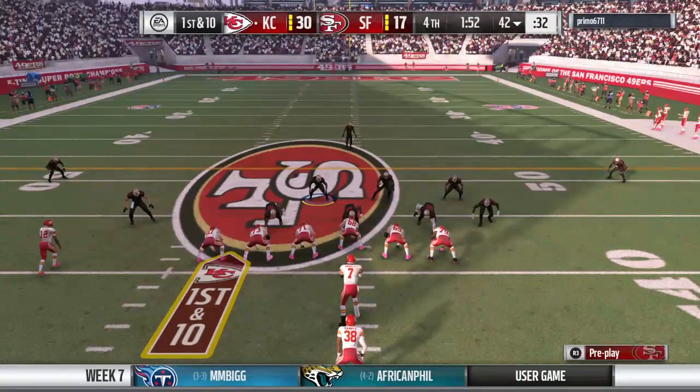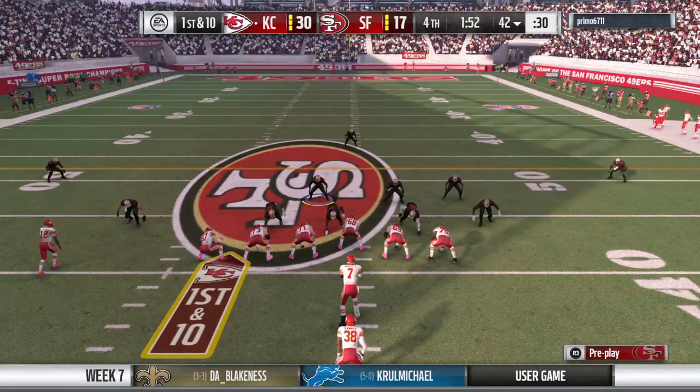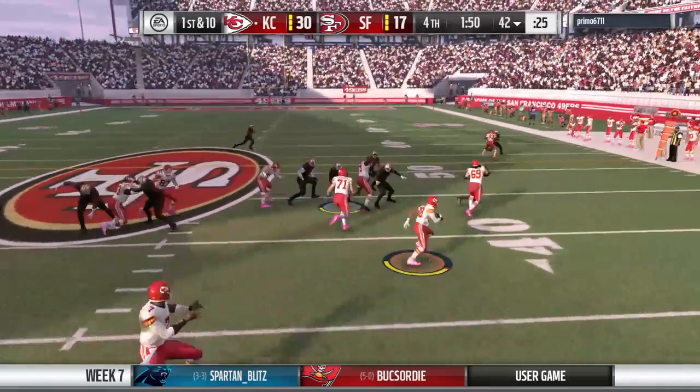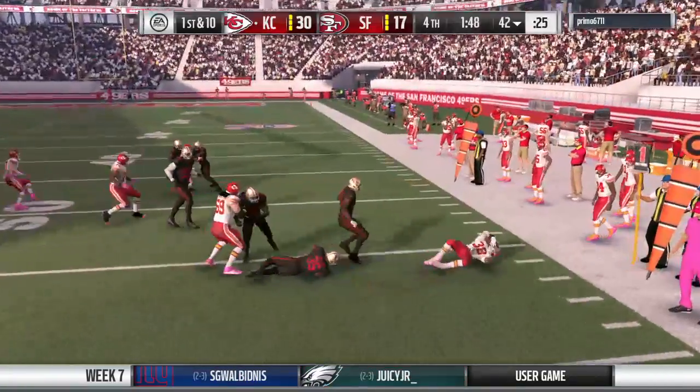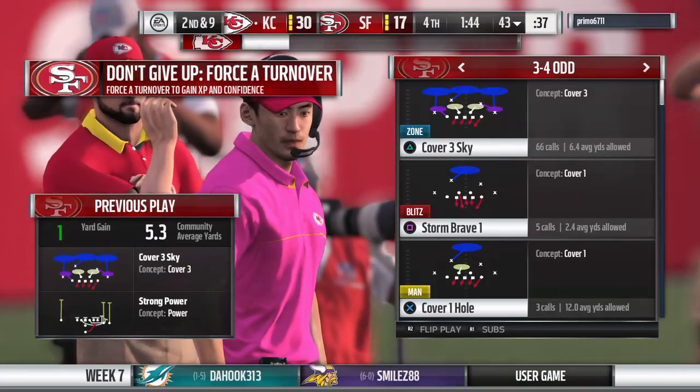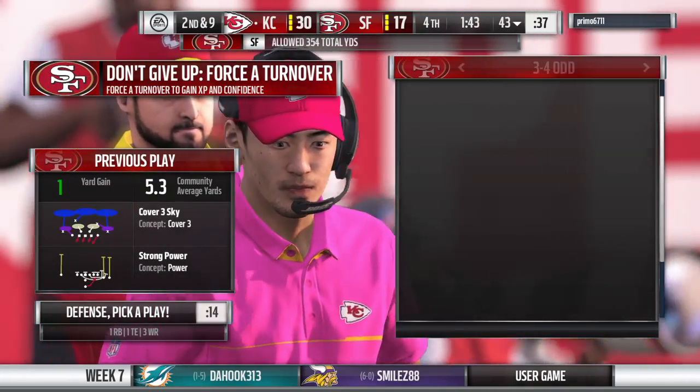Again, we'll see the pistol here. Flex round. And he'll give it here to his running back. Trying to turn the corner, but he's going to be stopped right near the line of scrimmage. Just a yard on the 1st down carry, so it's 2nd and 9.